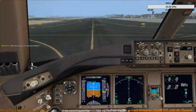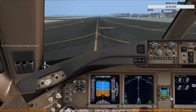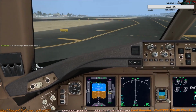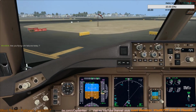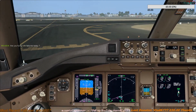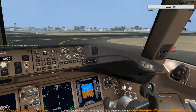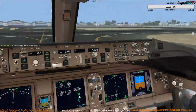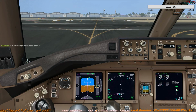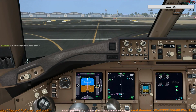There's an aircraft there. Is there somebody else as well? No, only one guy. Okay. There's nobody on the approach. It's clear on the right, so we can cross the runway. Approaching 30 left. Okay, that's confirmed.